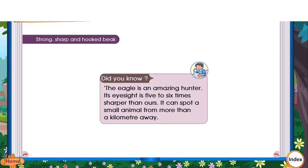Did you know? The eagle is an amazing hunter. Its eyesight is 5 to 6 times sharper than ours. It can spot a small animal from more than a kilometer away.